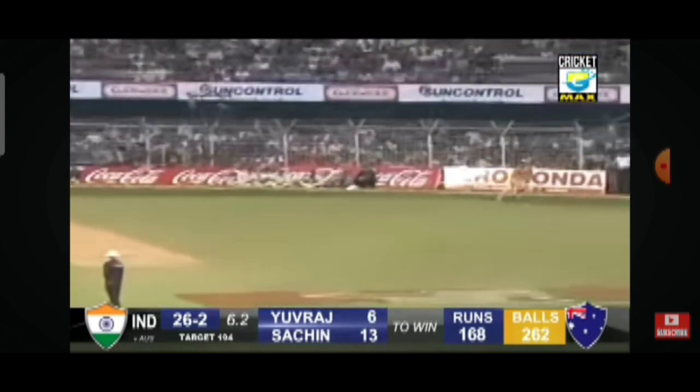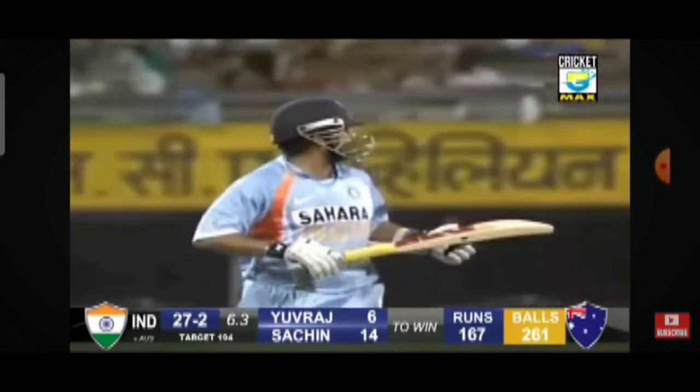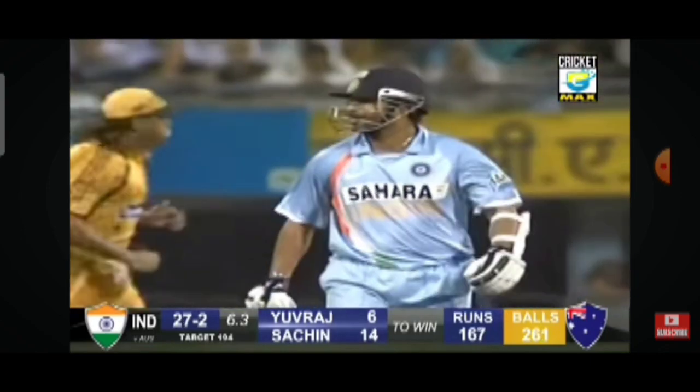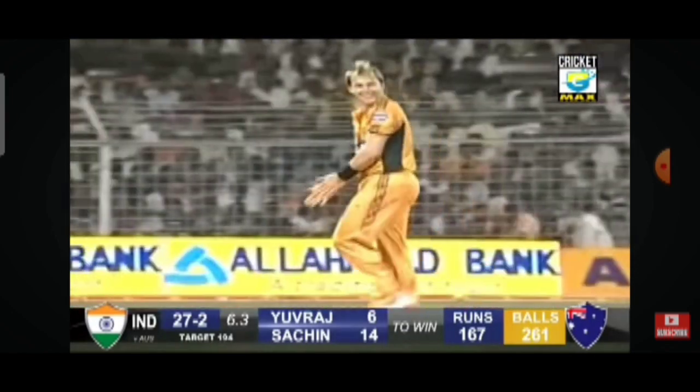Bretley gets onto the pads again. Gets away with it. Just gets immense power once it's onto his leg stump. He'll be a little bit disappointed there. So it's a bit of a laugh for Bretley. He didn't come that way.